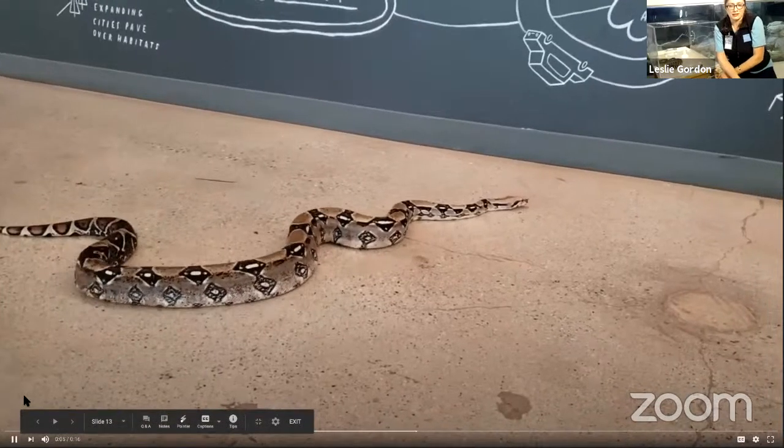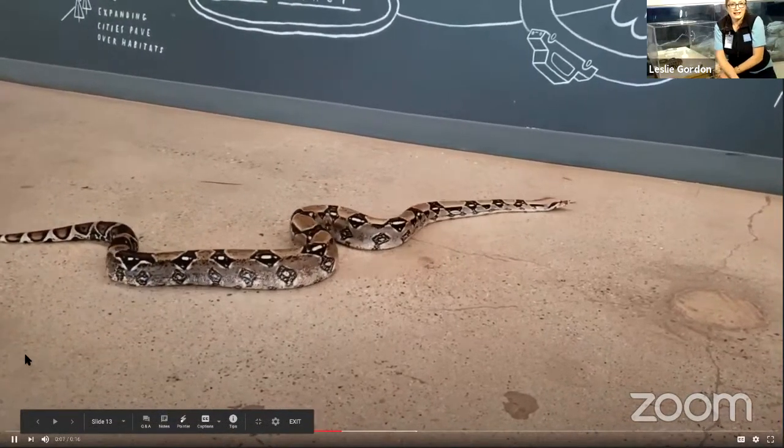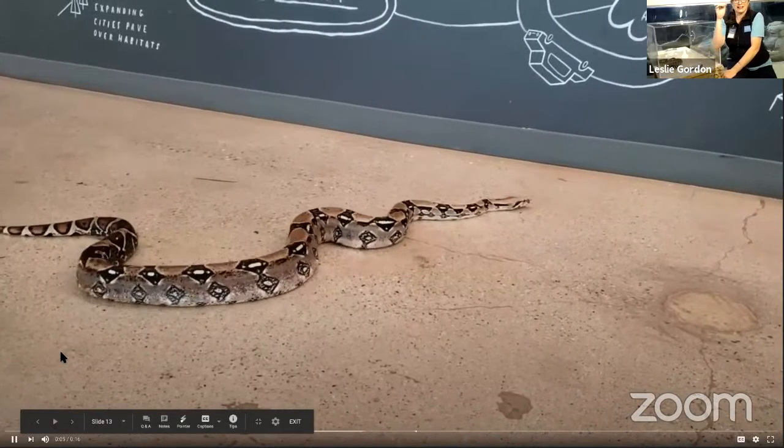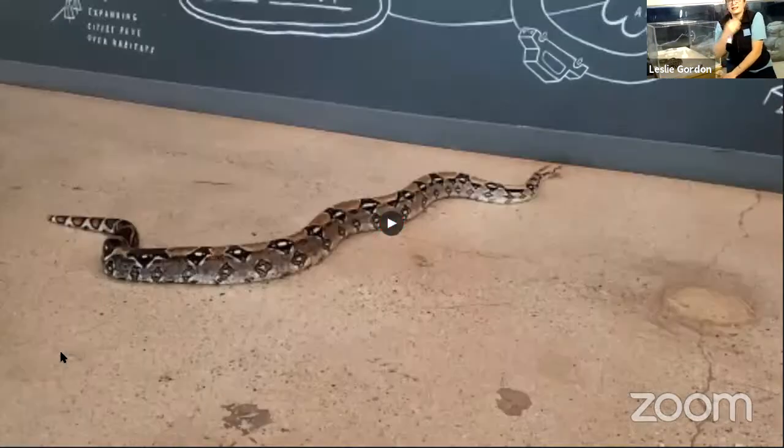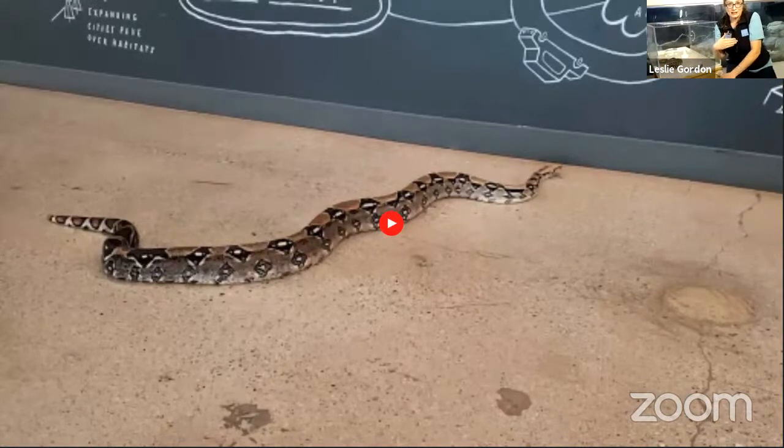This is Rabbit, the boa constrictor. Isn't that gorgeous, the way he undulates on the floor? You can see his belly undulating along. I think it's really gorgeous. Now, they use the scales on their belly to do this. They have thick scales, extra thick scales, that are a little bit different than the ones on the back.